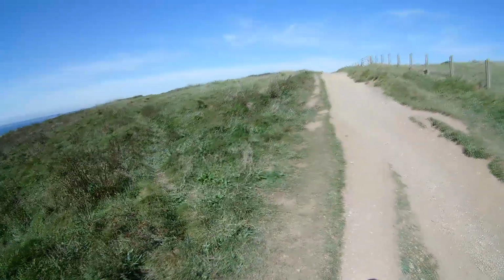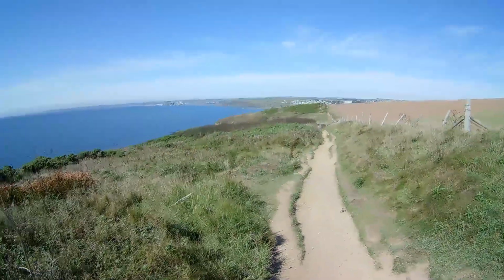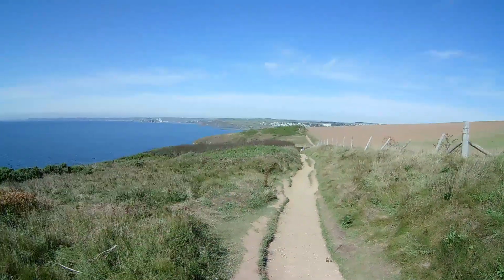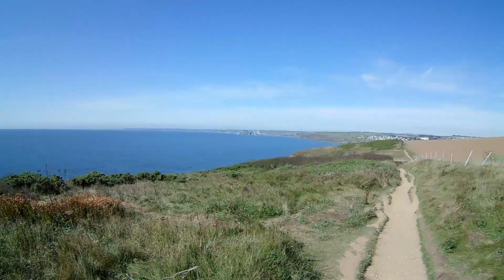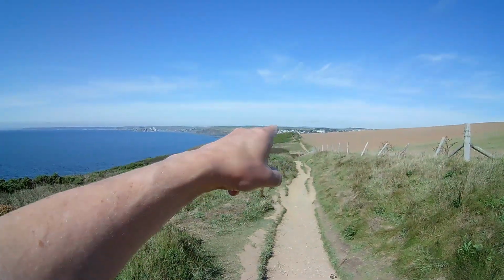Stop filming for a minute because there's people sitting down up there. Right, we're over the top. As you can see, you go down and then up again and down and up, as usual on a coastal path. Got a clearer view of Burr Island, and that's Thurlstone, the houses over there.